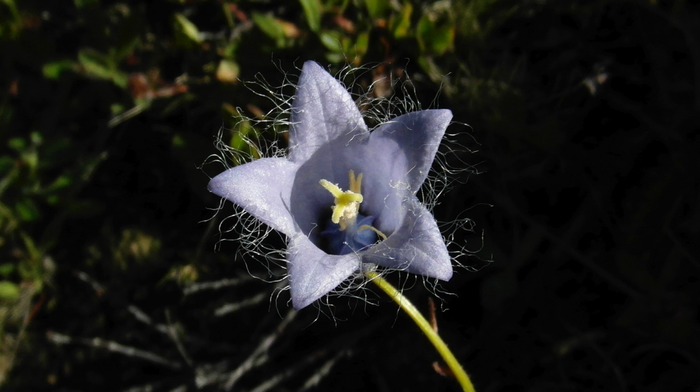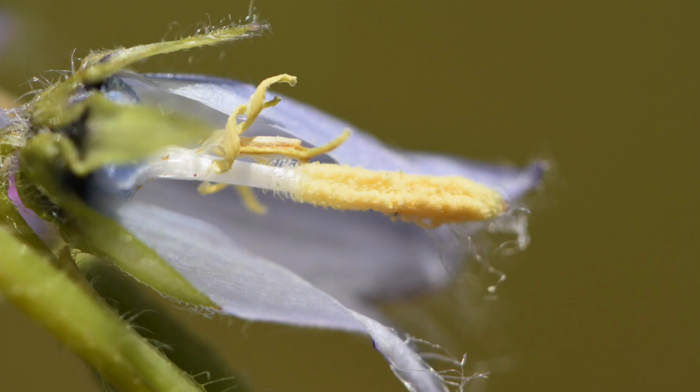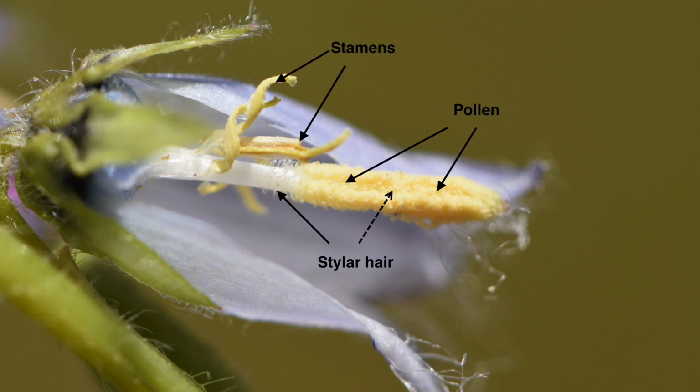Campanula barbata is a plant native to the Alps, where it is common, and southern Norway, where there is a small isolated population. This flower, which recently opened, has been cut open to have a better look at what's inside. Notice that the stamens have already withered. They actually wither before the flower even opens. The pollen is caught in the hair covering the upper part of the pistil.